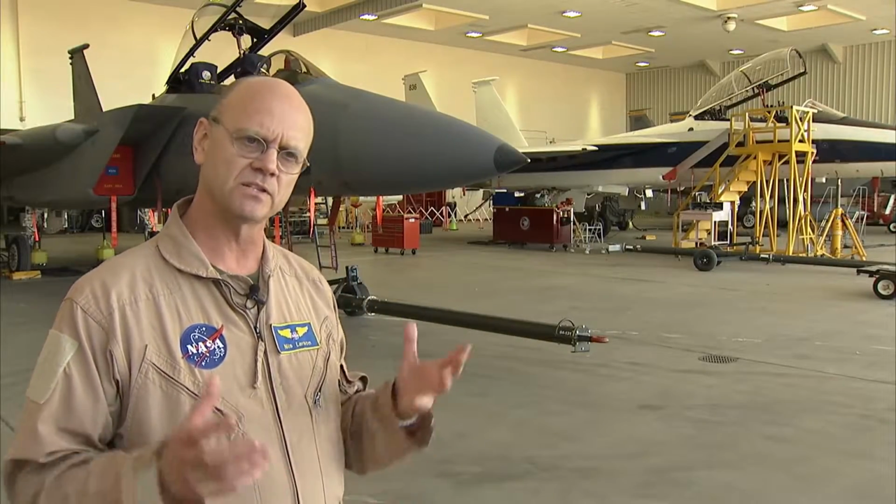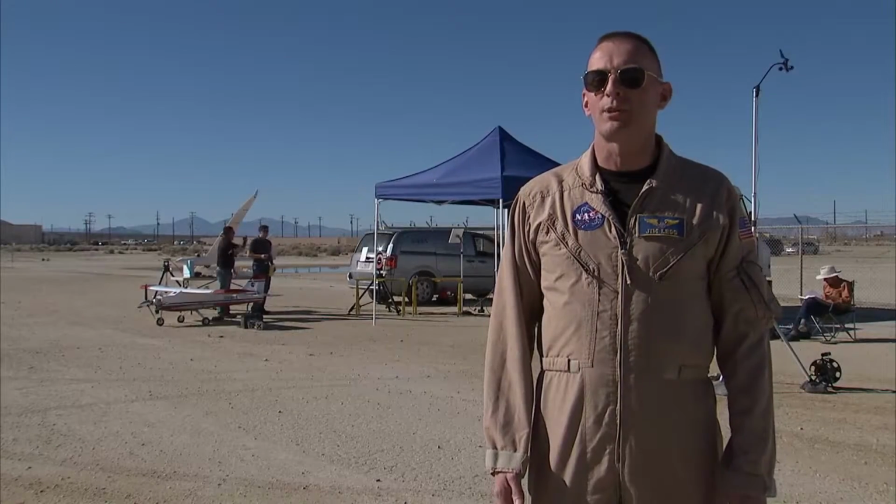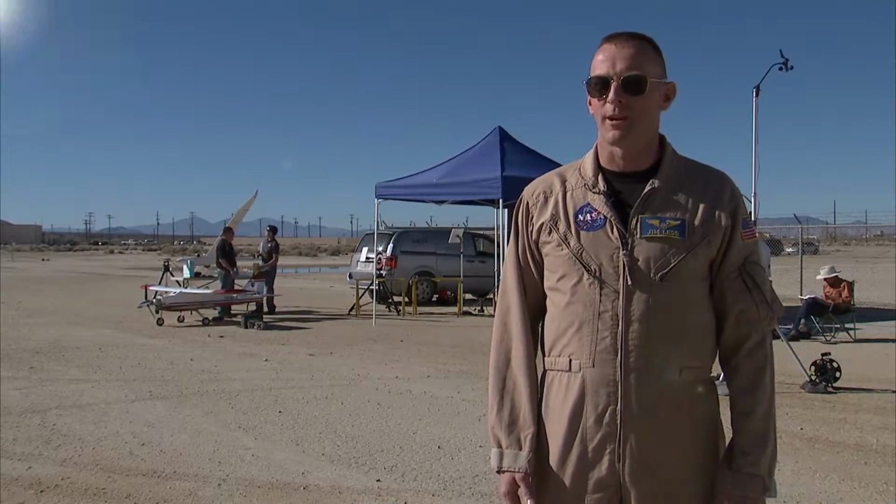When we first start out, maybe we test a concept on a smaller scale. If you want to try a new shape of a wing or a new whole airplane concept, it's much cheaper and easier. You can do it for orders of magnitude less. Model testing is a stepping stone towards a full-size aircraft.